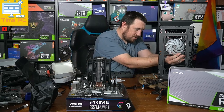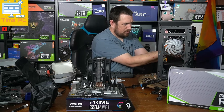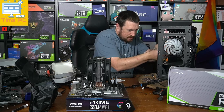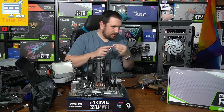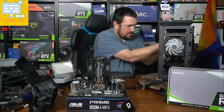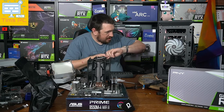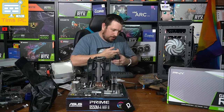So yeah, this is probably the hardest part here, is just getting these fans on the front. But yes, if you have to screw these on the front like this, you're better off doing it when you don't have anything in the case. It's definitely a lot harder and a lot more awkward to screw them in when you've got all this other crap inside the case.